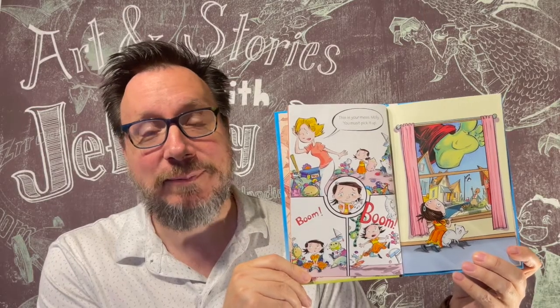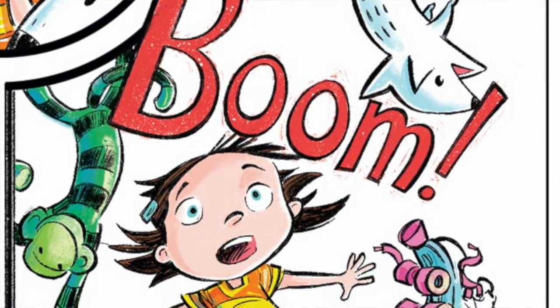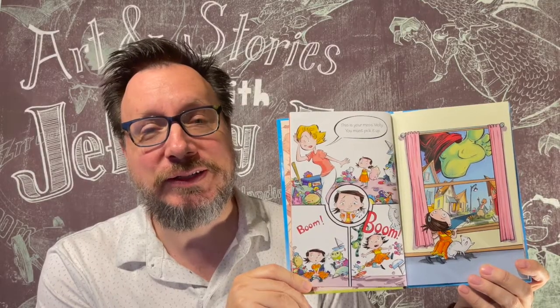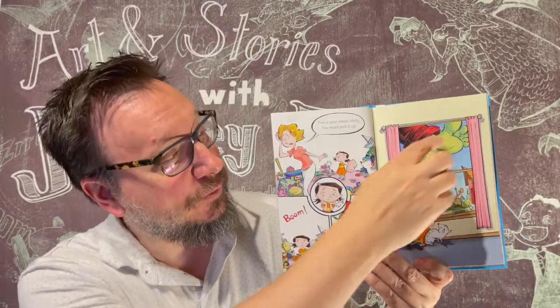But in the background, we can hear a sound coming, can't we? There's a boom, boom. And then Molly looks out her bedroom window, and what does she see? She sees a giant foot coming towards her house. Can you imagine if you saw a foot the size of your house coming towards you? That'd be pretty scary, right?